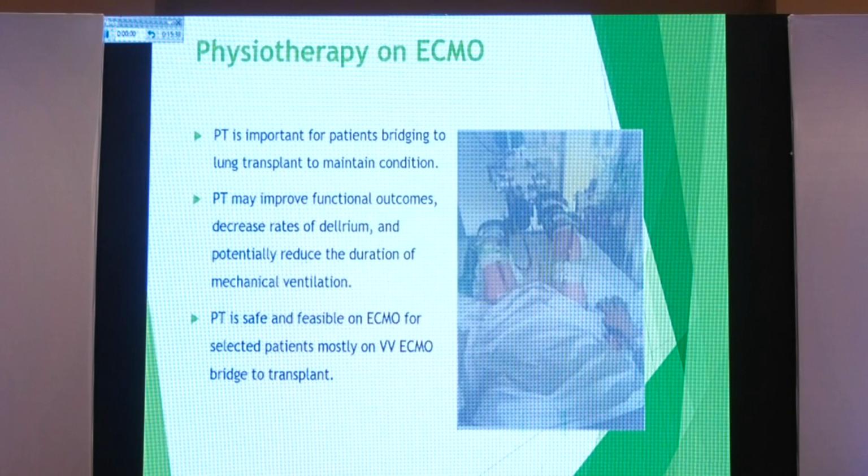On ECMO now, with the advancement of the techniques, this patient was a candidate for lung transplant, and you can see that on VV ECMO he is doing exercise during the ECMO run. Now even patients can be mobile with ECMO.